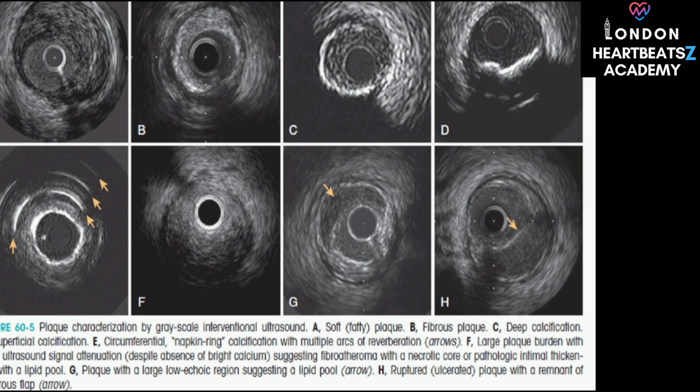Okay. And what about fatty plaque? Fatty plaque, on the other hand, tends to appear as an area within the vessel wall that reflects ultrasound waves less strongly, so it looks darker than the surrounding adventitia, the outermost layer of the artery. Fatty looks darker. Generally, yes.